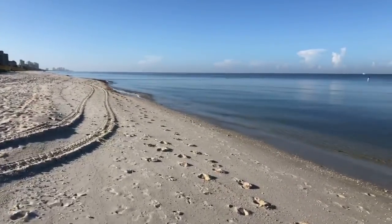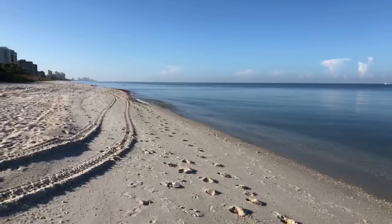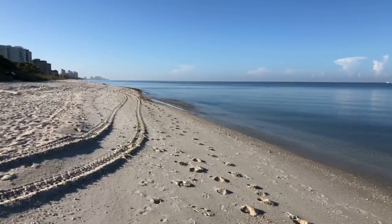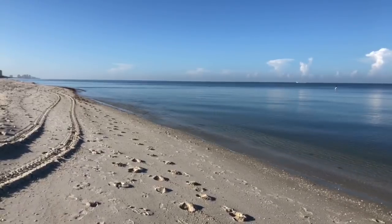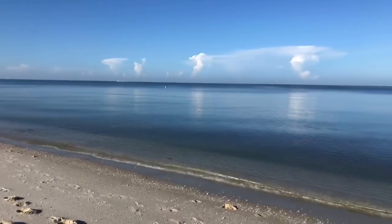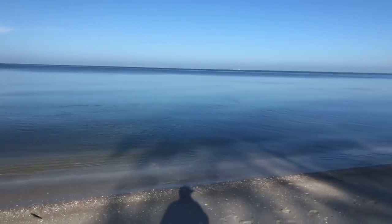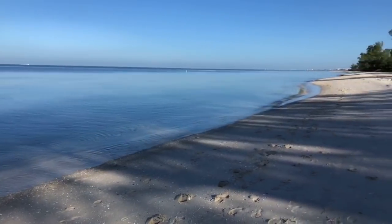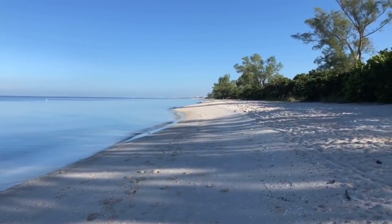Oh, nope, that was a bird just landed. Darn it. I saw something jump. It was a bird. Now, I cannot spot any dolphins out here right now. It's amazing too, it's so flat out here. This makes it really easy to see them. That water is almost like glass. Gorgeous as we look up the beach there.